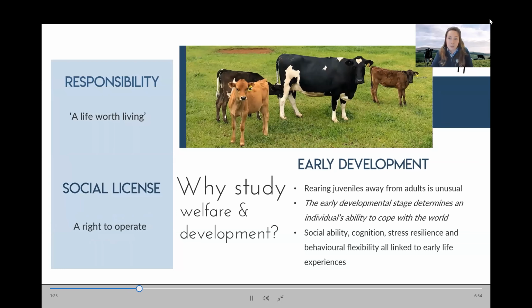In all domesticated species, and it's really rare for rodents and even humans, we know that the nature and quality of social contact experienced during early life plays a huge role in your long-term ability to cope with the world. A calf's lifelong social abilities, cognition, stress resilience, and behavioural adaptability are all shaped by its early life experiences. So does being deprived of socially derived developmental opportunities make it more difficult for heifers to integrate into the herd? Does it make it harder for them to learn and adapt to changing routines and social groupings across their productive lives?